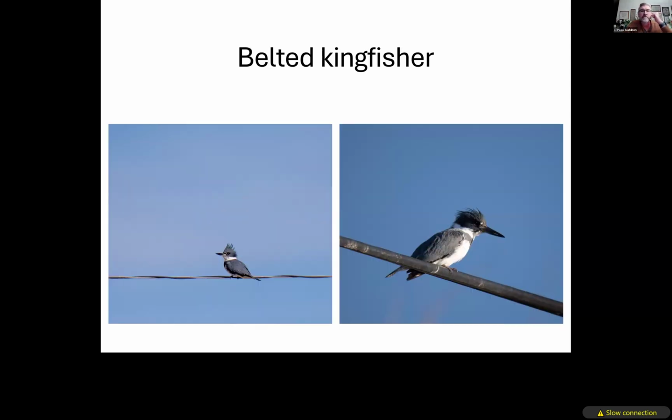Kingfisher. So kingfisher, another winter bird. They make a nice rattly noise that's pretty cool to see or hear. And they'll be around the park. They're at a few other places, but Ascarate is a pretty reliable place to see them.